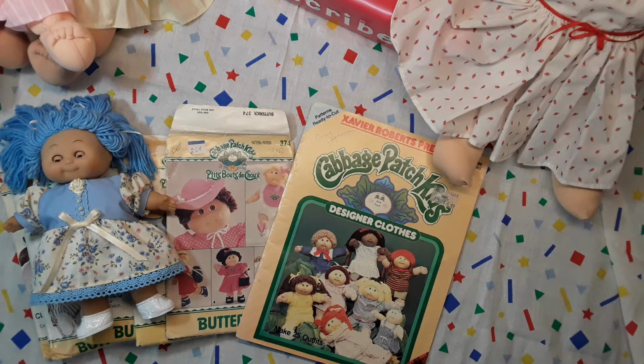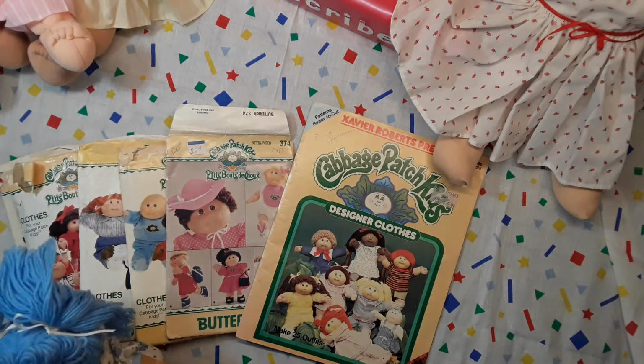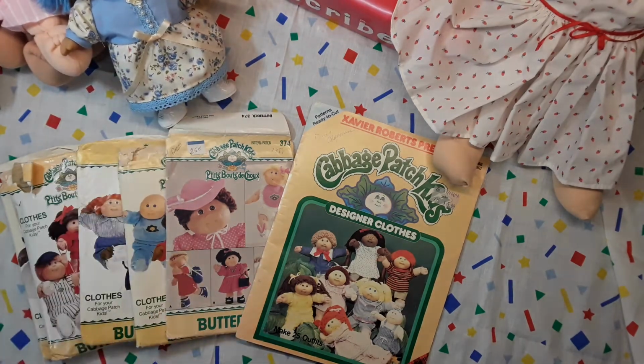I like to sew. Dolls are great. I do some quilting and just general sewing. As long as I'm at my sewing machine, I'm in my happy place. But today I want to talk about the Cabbage Patch doll. Now in the 80s they were a big doll to get, if you were lucky to find one.